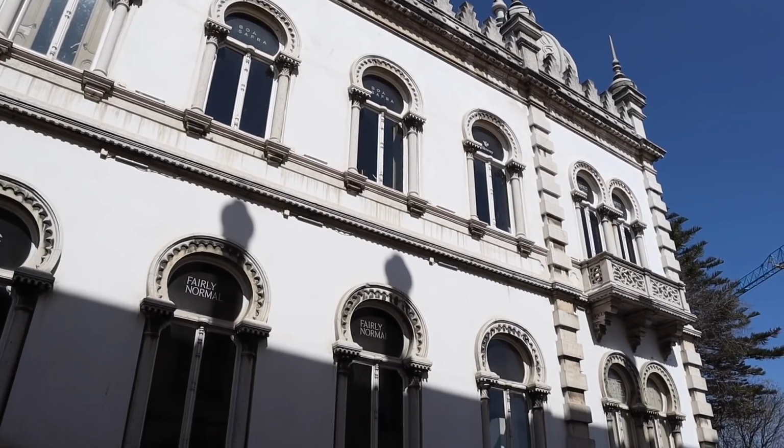Let's show you a little bit of the architecture. There is a variety here from new and modern to Moorish influenced.